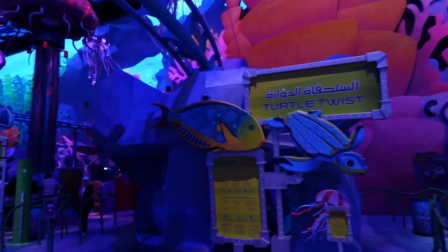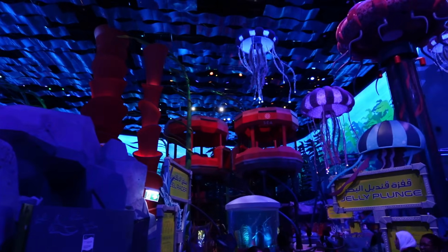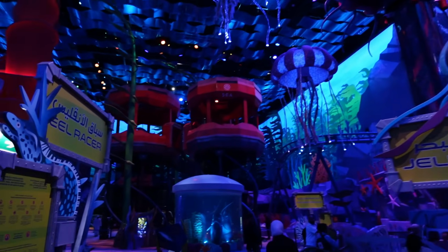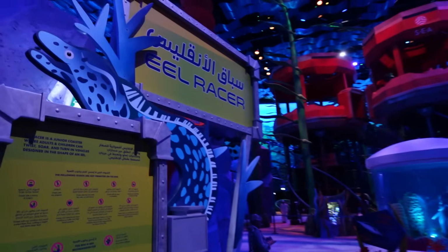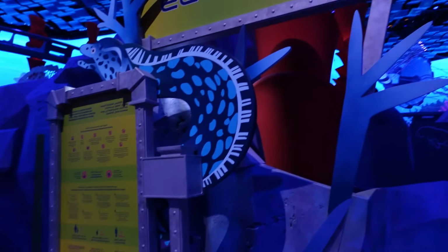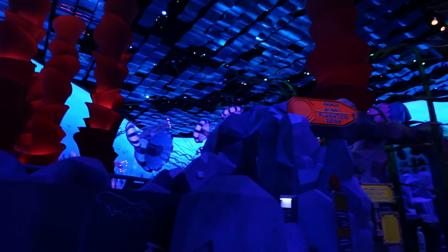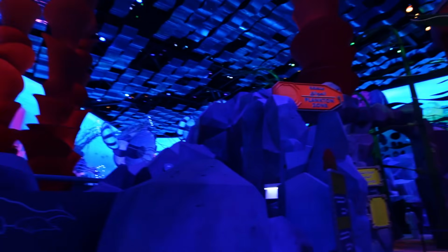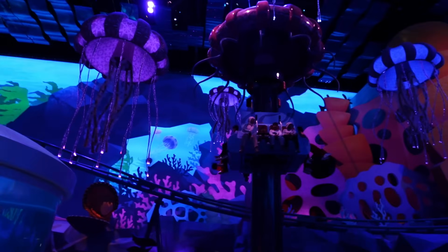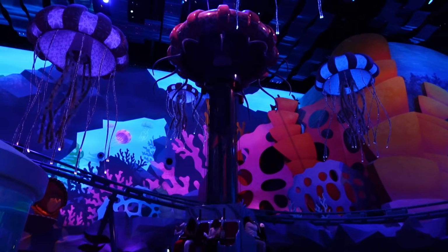Turtle Twist, Jelly Plunge, your jellyfish themed towers just over here. And you've got Eel Racer, which is the roller coaster, and it has got the little board out the front at the moment saying it's closed, so hopefully it'll be back open later on. This is a Zamperla family coaster that runs around this area. It looks great, so hopefully that will be open later. That looks good.